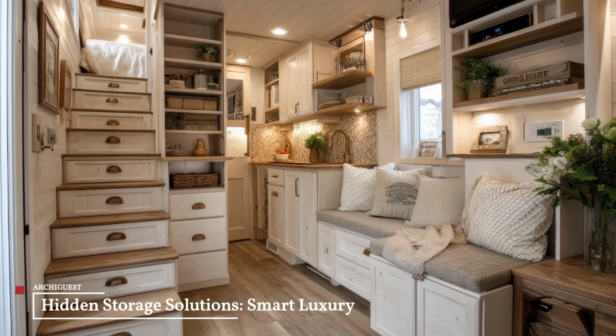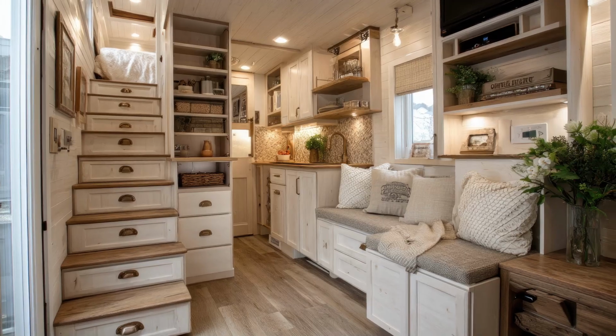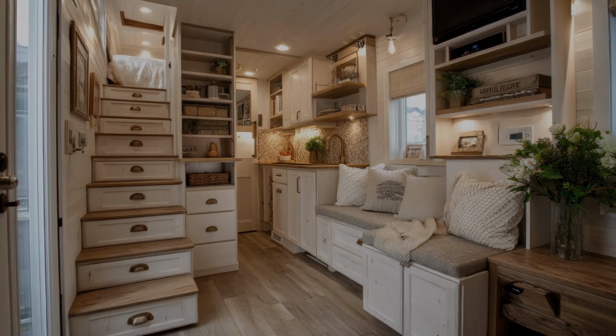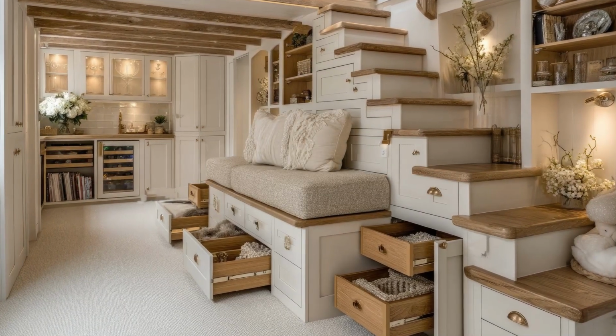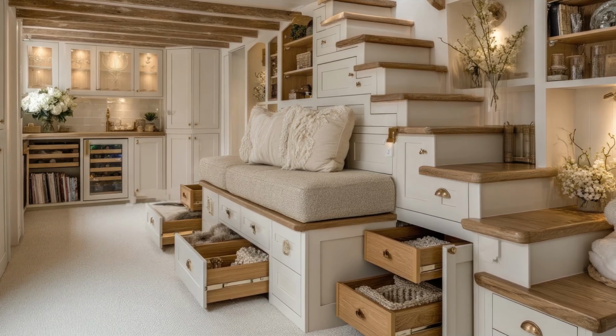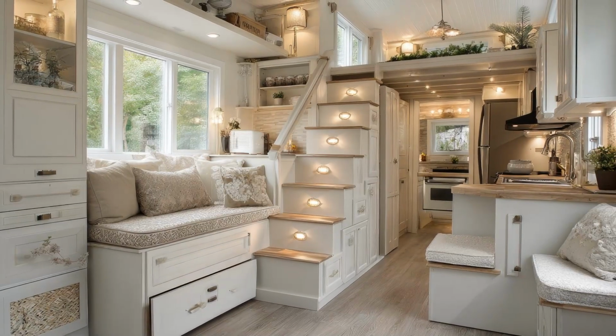Throughout the home, hidden storage continues the mansion-inspired theme. Pull-out drawers under the staircase, compartments built into seating, and discreet shelving tucked behind doors all contribute to a clutter-free environment. What's remarkable is that these solutions aren't just functional, they're stylishly integrated, maintaining the elegant aesthetic while delivering the practical benefits tiny house living requires.